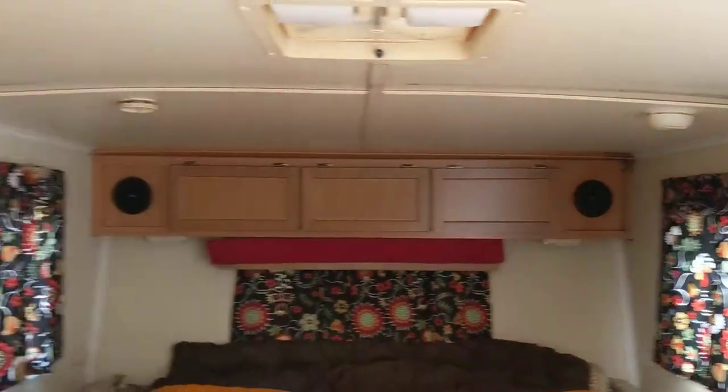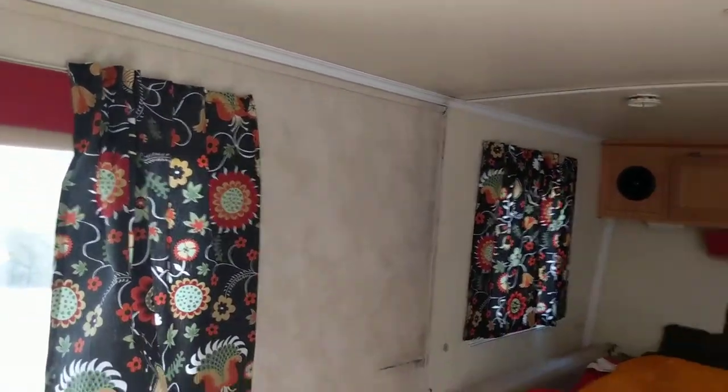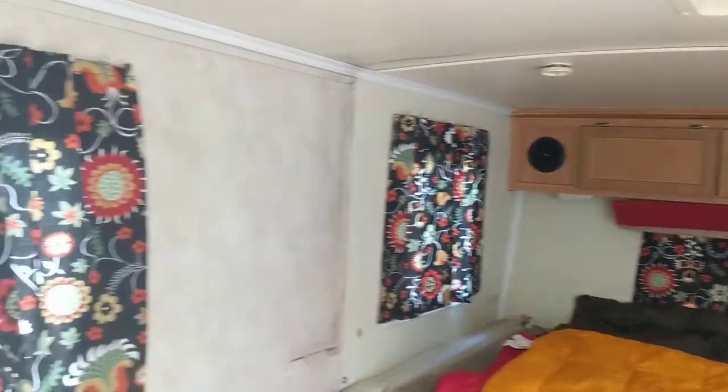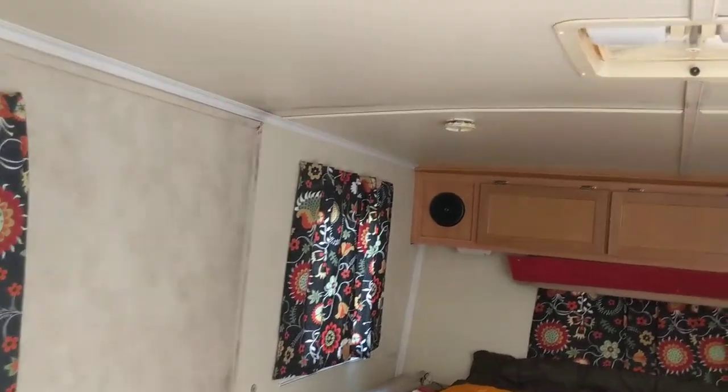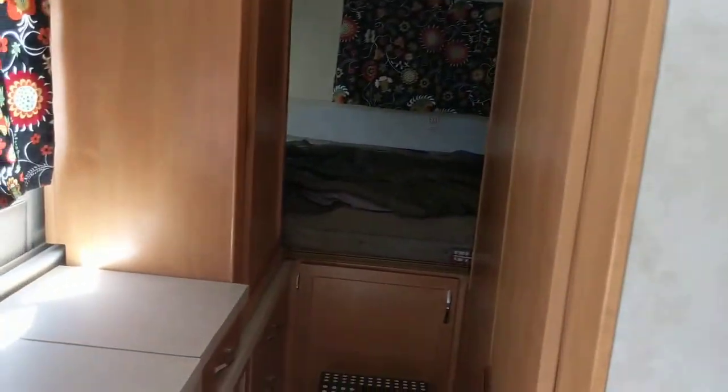Windows that all open on the outside, new curtains and valances that we've put up, lots of lights, speakers, and more storage on the far side over here. Vents, some of which have fans in the top. So now we'll go to the other side.